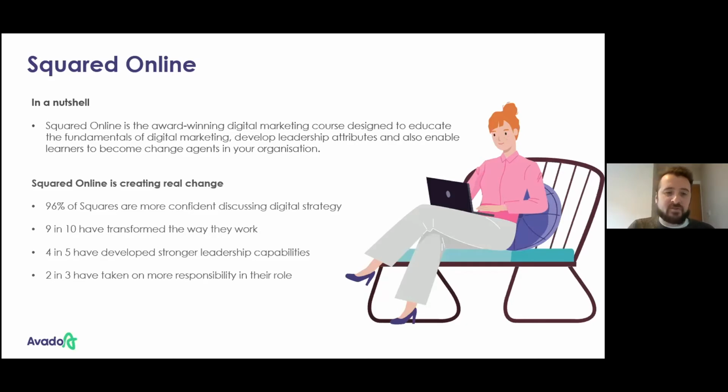What I've done at the bottom there is put a few key facts. I won't read them all out, but just a few key facts about the graduates we've had from the program that we've been delivering for the last few years. These statistics have been taken from different organisations across the globe, not just in Guernsey. So you can see quite a lot of positive change has happened as a result of this programme. I'll move on now to the actual journey itself.